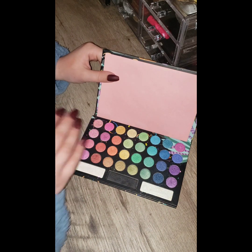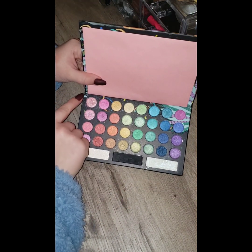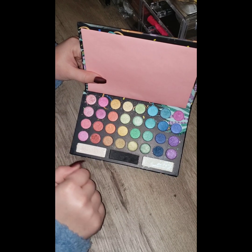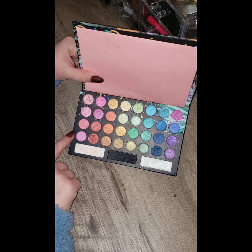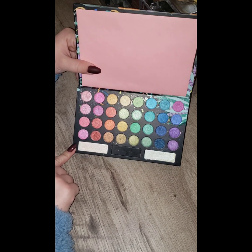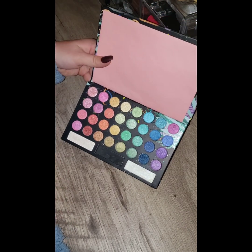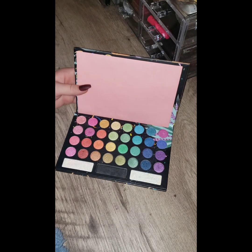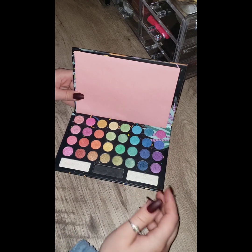Alright. So the pans themselves are very small compared to the other palettes I have. But when you're working with glitter, you don't really need a whole lot. So it's almost like a rainbow. It is like a rainbow.